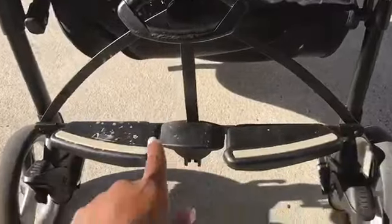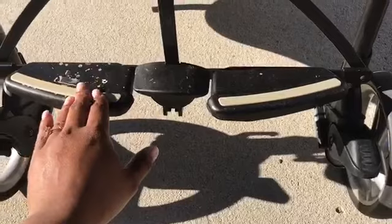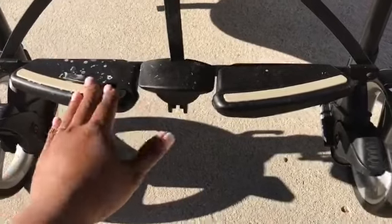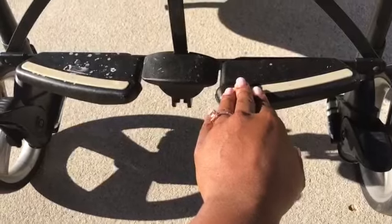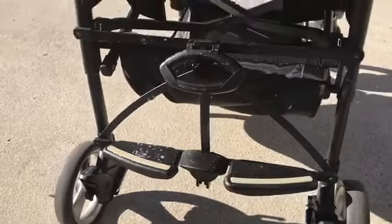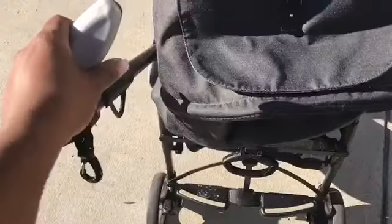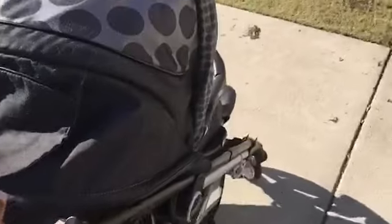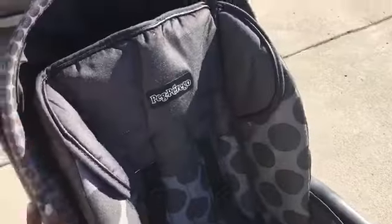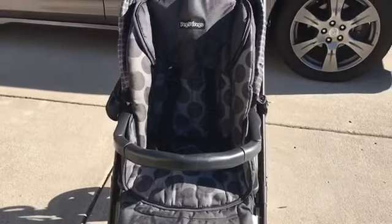Now, another favorite feature back here is a little step, what I call it, where your older child can actually stand. So I can put Paisley up here if I'm crossing the street and going into the store, going across the parking lot. She can stand here. She's secure because I'm right behind her holding onto these handles, and I love it. So this stroller is probably my most favorite single stroller ever. Again, this is the Peg Perego Switch Four stroller in Pois.